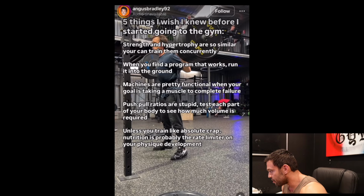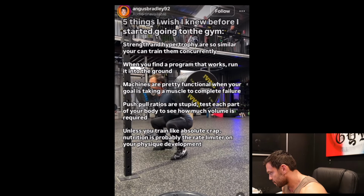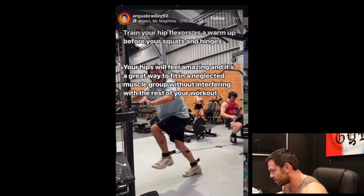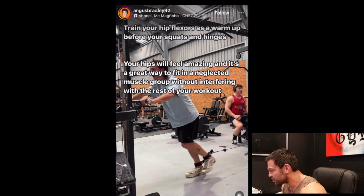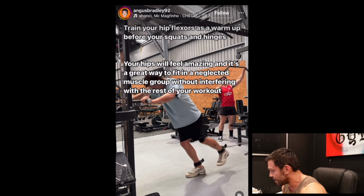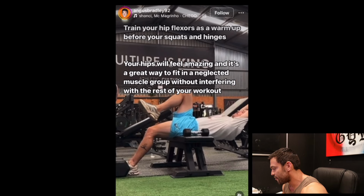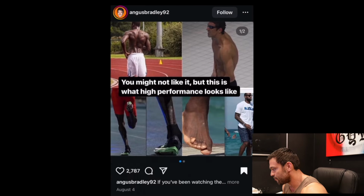Let's look at his form on this. That's heavy. Oh, and that's pretty. Nice. Not a crazy butt wink or anything at all there. All right, train your hip flexors as a warm-up before your squats and hinges. I agree. This is a super underutilized warm-up. Something we do in FRC a lot is train the hip flexion before we do the squats.